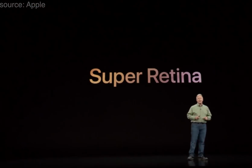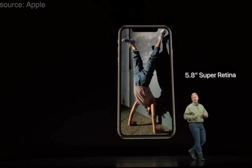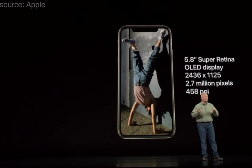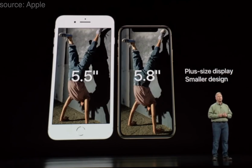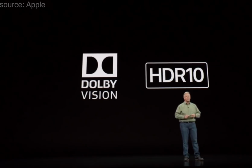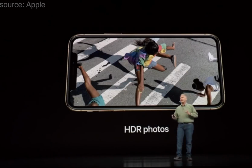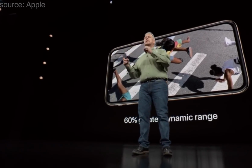The screen on iPhone XS is a Super Retina display, 5.8 inches on the diagonal, 458 pixels per inch, the highest quality display on an iOS device. It's as big a display as the plus-size phone, but in a smaller design, using the latest formats, Dolby Vision, HDR10. Your photos look stunning. You shoot them with beautiful wide color, and they display better than ever on the new Super Retina display, because it has a 60% greater dynamic range for colors in your photos.